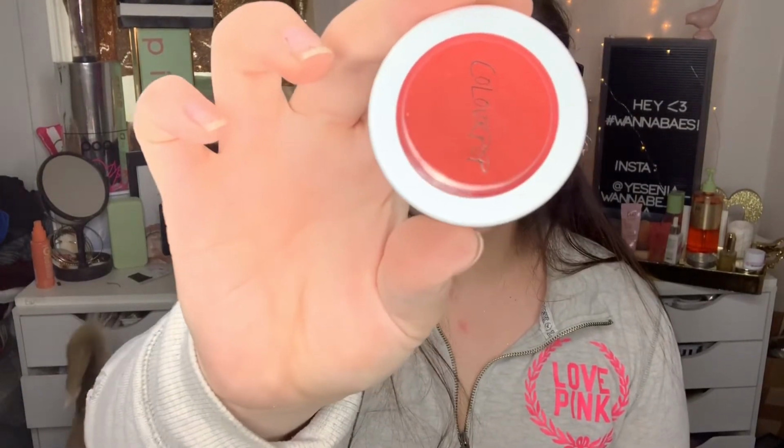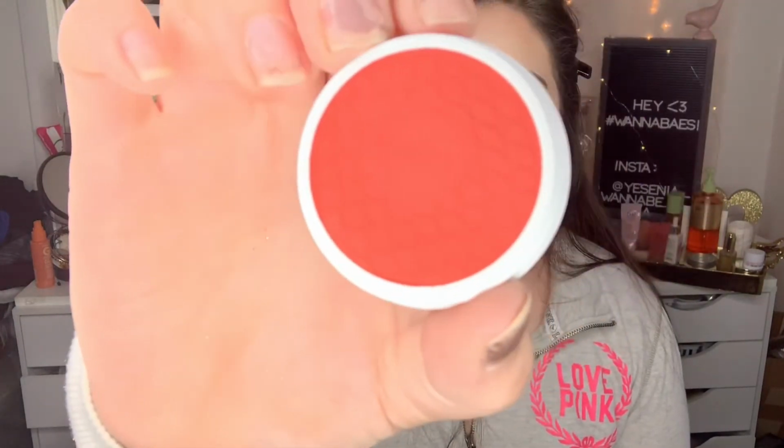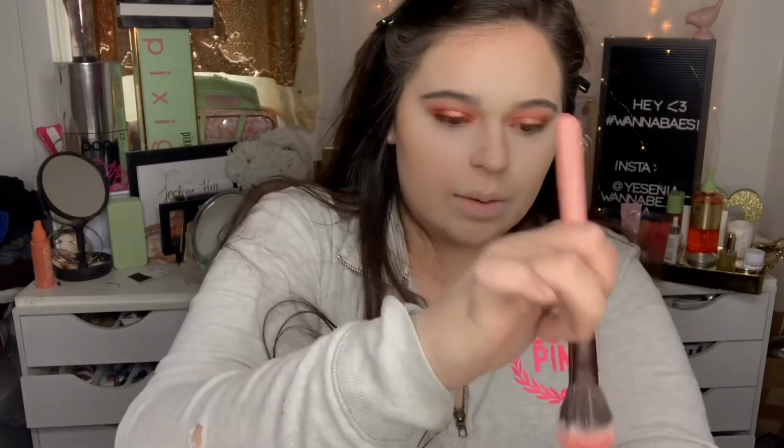Okay, so let's go ahead and blush really quick using the No Vacancy ColourPop Super Shock Cheek Blush. Looks like this, very coral, very intense, and I'm going to take this on a Luxie 516 Duo Fiber powder brush. And yep, there's definitely some on there. I'm just going to take some on the back of my hand just in case, because I'm scared this is going to be so intense and I cannot blend it out.